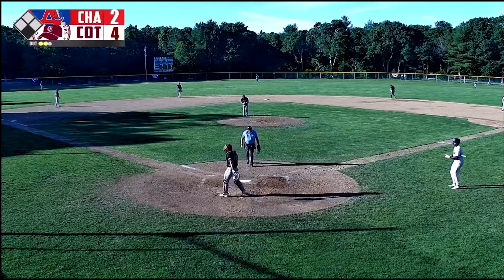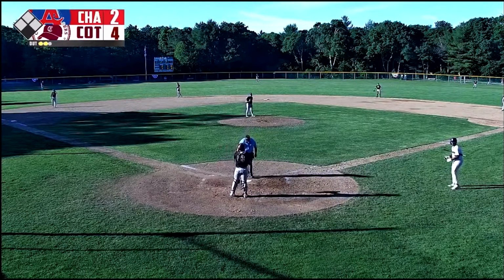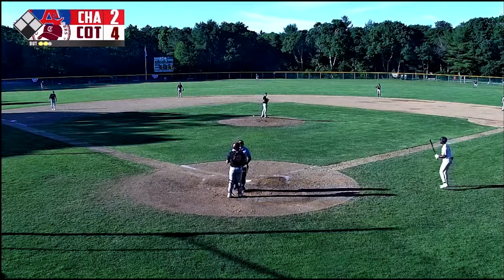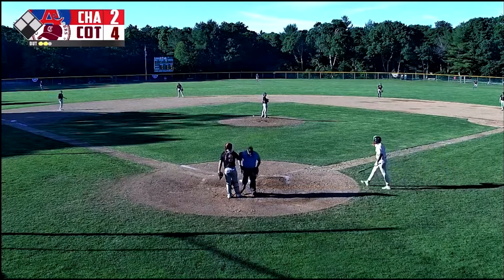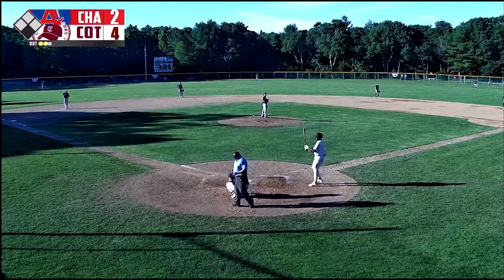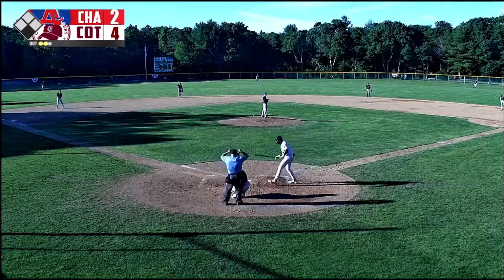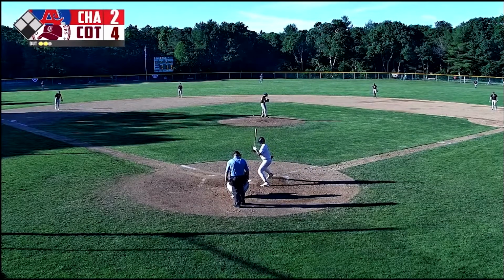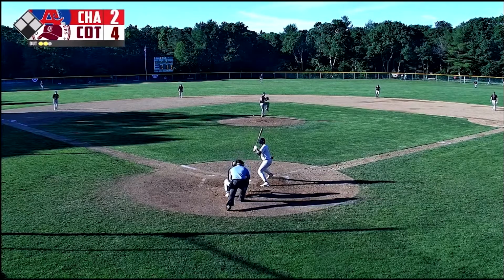Cam Collier, hitting .500 the last 2 games he's played in. Came back from the MLB Draft Combine in San Diego. Played against Wareham on Tuesday night, was 1 for 3 with a walk. Had the night off last night, gets the start back at third base tonight for Cotuit. Ready to go now, 3-2, 2 outs.